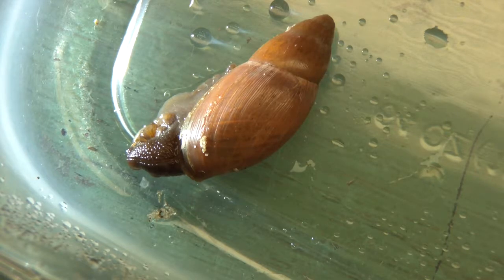Okay, I can see something moving in the shell that's right even with the opening, so it's like one full turn of the shell. I think it may be the end of her mouth. It's really, really down in there, if that's what I'm seeing.